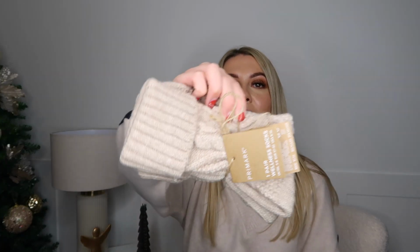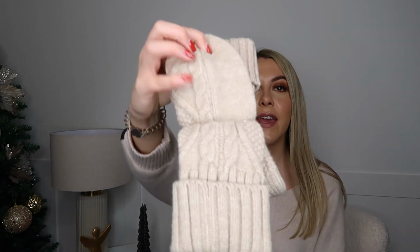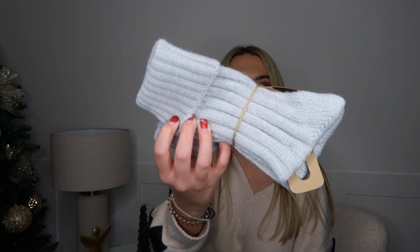Loads and loads of little random stocking filler bits, like Carmex, can't go wrong, a little mini Olaplex, Rituals body cream, basically stocking fillers that you literally can't go wrong with. These really cute Primark fluffy socks. These are in my stocking from Mum, and they're from the wellness range. And I also got a pair in grey, which I love.